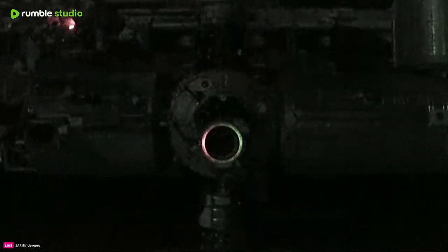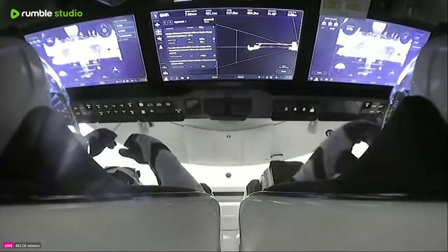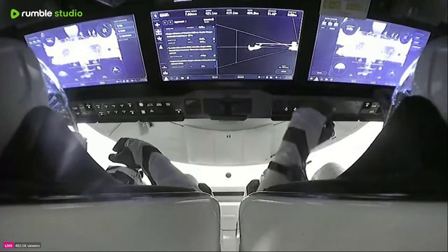Right now, they are just under 25 meters away from the International Space Station, so just outside of that Waypoint 2, which is that point at which Dragon will hold for a few minutes.